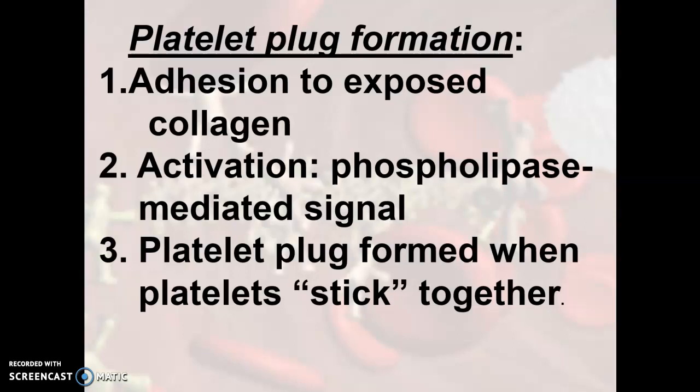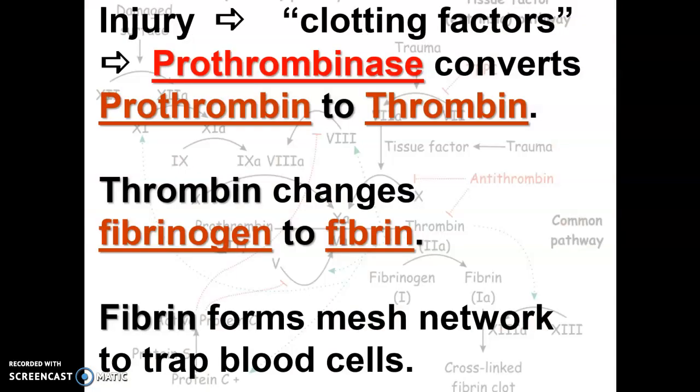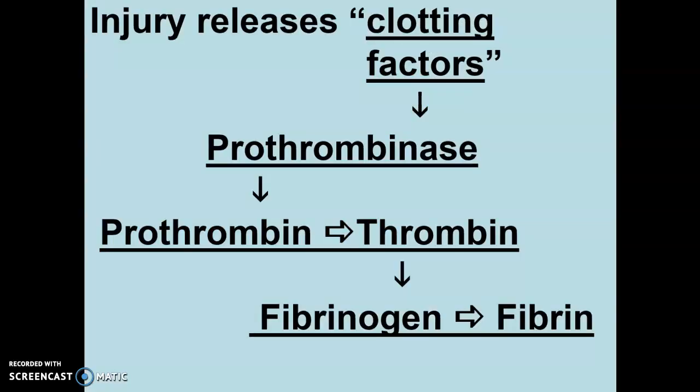They're activated through a phospholipase-mediated signal. Big word, just letting you know this is some details. But then they start sticking together. Okay, and again, I mentioned this earlier. The prothrombinase is activated. It's an enzyme which is activated to turn prothrombin to thrombin. So prothrombin is inactive thrombin. Thrombin is now like an enzyme to work on fibrinogen. It clips off the end of fibrinogen, so it makes it sticky for fibrin. Fibrin then forms a mesh network, and boom.